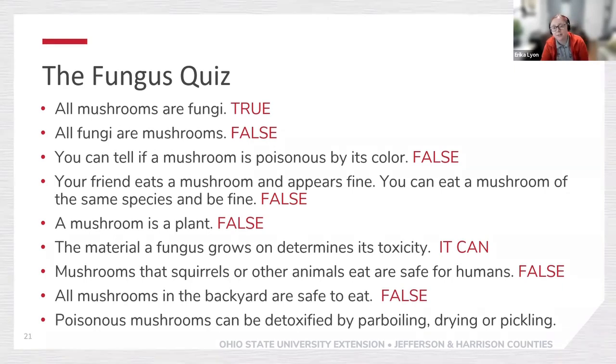And then, poisonous mushrooms can be detoxified by parboiling, drying, or pickling. So this is false with a caveat. The reason I put this in here is because in Europe, it's actually common practice to boil certain mushrooms to get the toxin out of that mycelium. The trouble is you never know how much toxin or mycotoxin a fungus contains just by looking at it. Size is very deceiving. A small mushroom can actually have a quite concentrated dose of a toxin. And it was not unheard of to have a family that, say, did not boil their mushrooms long enough to get all the toxins out, and they would be found a week later at the dinner table. So generally speaking, with poisonous mushrooms, we want to be careful. That said, technically speaking, you should not eat morels raw. They do need to be cooked before you eat them because they produce a mycotoxin, something that doesn't necessarily sit well with our digestive systems.